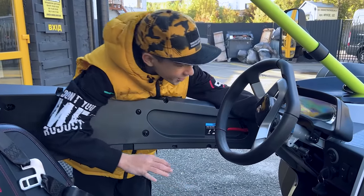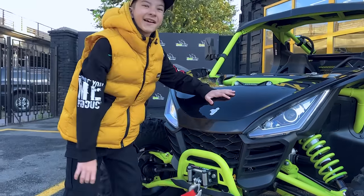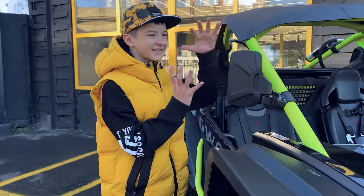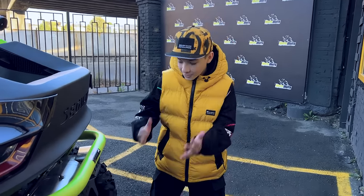Wow! Look at these big wheels! I will need a winch. Mud wings, large mirrors, and green protective tread holes. Cool shock absorbers, and of course, a tow bar.